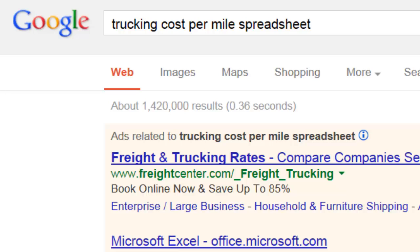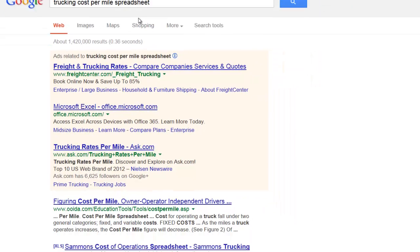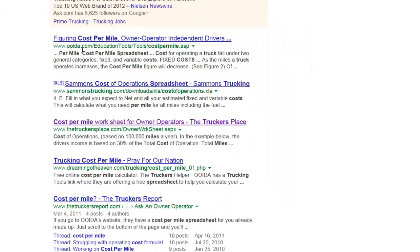I, being a little more anal retentive, needed to figure it out a little bit closer and also get a little more than just that school of thought. So what I did was I Googled trucking cost per mile spreadsheet. You can Google that. OIDA's a good one too. I'm actually a member of that. That's the Owner Operators Independent Driving Association. When you get into this business, I'd recommend getting into that too. Anyway, find yourself a worksheet on here.